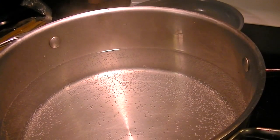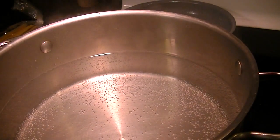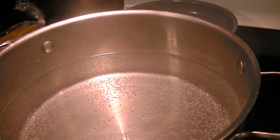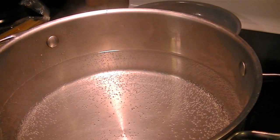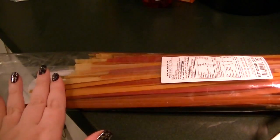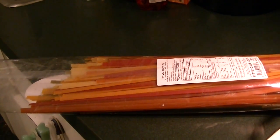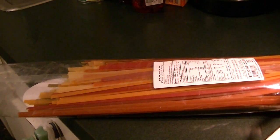So pasta's almost ready to go. I just want it to come to a boil, and then I'll add it. In the meantime, I'm going to open up the package and break the pasta in half. Here's another quick little tip, trick. Because this was extra long pasta, I needed to break it in half, but I didn't want the pasta to go flying everywhere, and physics will cause it to fly.